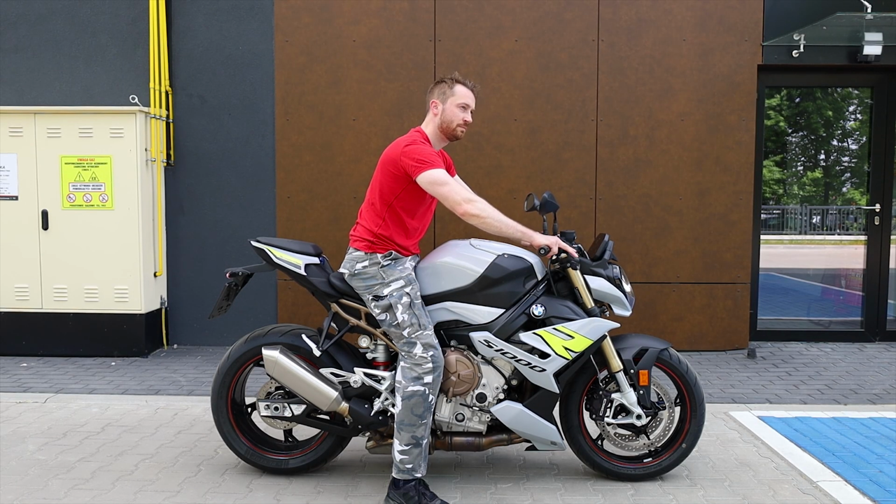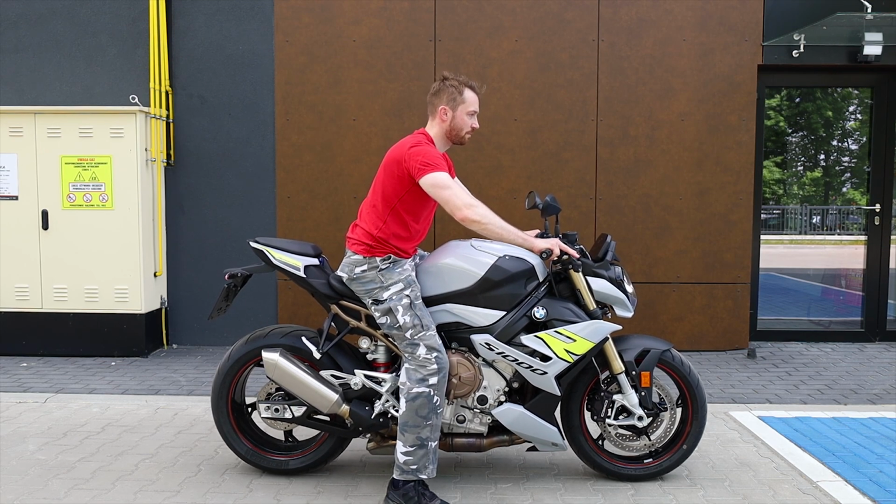Now, in my case, I like to keep 2 fingers on the front brake lever when I'm riding, especially in the city. It saved my butt many times. But the side effect of that on S1000R is that my right hand hurts during and after riding it.